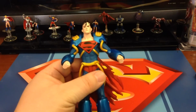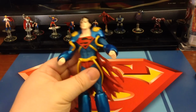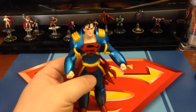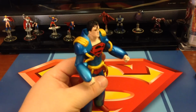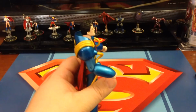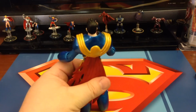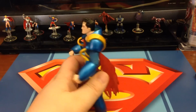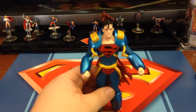Great, great figure. You can see the classic Superman costume underneath, but of course it's been altered for this darker version of Superman from what was supposed to be our Earth, Earth Prime, where superheroes did not exist. He's just a fantastic figure. Definitely recommend anyone who does not have him to pick him up. If you see him anywhere, grab him up. He is a must-have piece for anyone's collection.